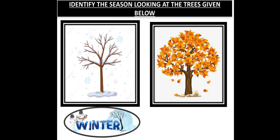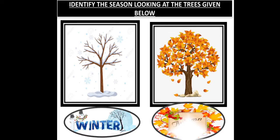And the last, on the right side, you can see a picture there. You can see the leaves are falling down from the trees, right? Can you tell me which season that is, where the leaves fall down from the trees? It's the autumn season. Okay.